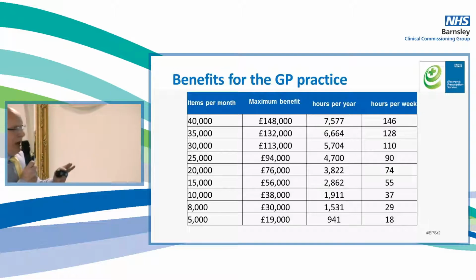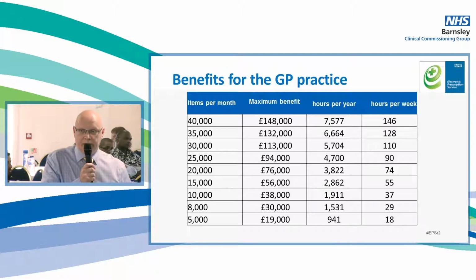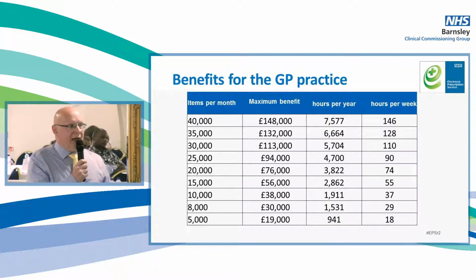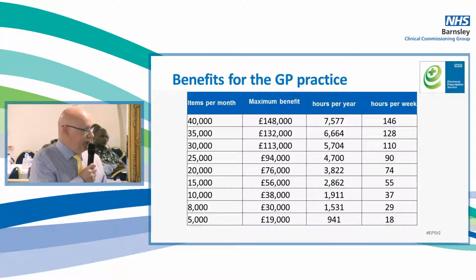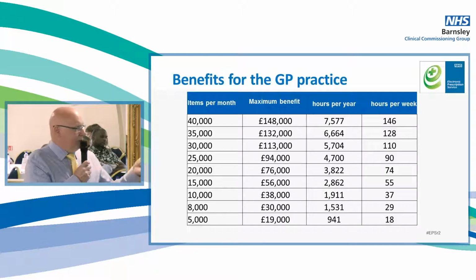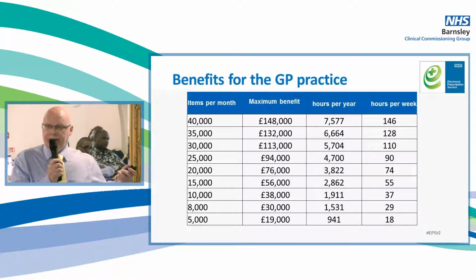Now, I'll be honest with you. I saw this and I thought this cannot possibly be true. Because if this is true, why on earth aren't we all doing it? But even if it's half right, so if you've got a surgery that's generating 20,000 scripts a month, and you could potentially save 2,000 hours a year and £38,000 a year, I think this is worth looking at.